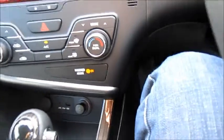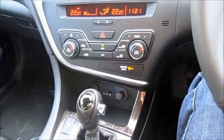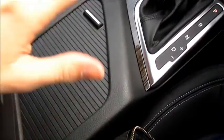It also has a manual parking brake, which is this little pedal here, as you can see. Push it to release and push it in again to engage it. Personally, I prefer the manual parking brake to the electronic little switch here that you can find in most cars these days.